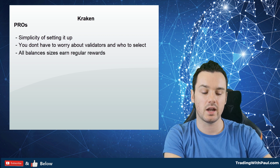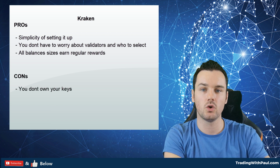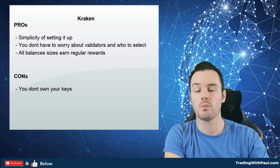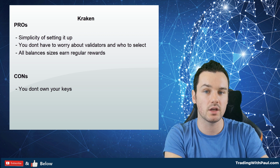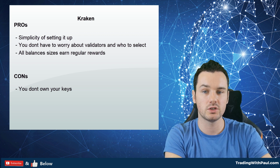The cons then are, of course, that you give up your keys. You are not in full control of your crypto. Even though Kraken is one of the exchanges that I would put up there near the top for trustworthiness, it is still a process of you giving away control of your funds.